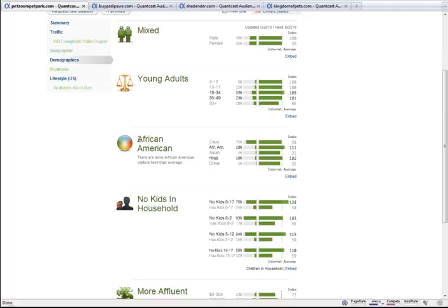When you're looking at, let's say this website gets 1,000 visitors, 750 of them are going to be Caucasian, 100 of them are going to be African American, 100 of them are going to be Hispanic, 40 of them are going to be Asian, and another 10 are going to be of another ethnicity. That's how it breaks down, and that's how you have to look at this sort of information.